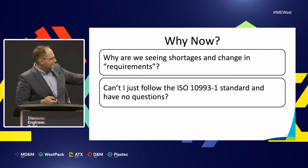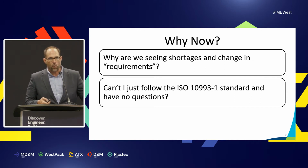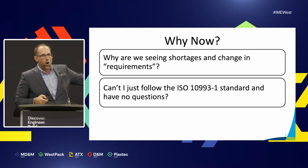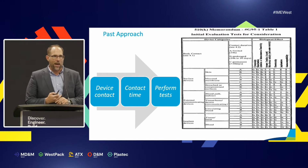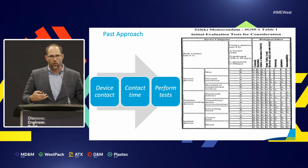So we can just follow the 10993, but making the 10993 more risk-based has also made it harder to follow. It's no longer a checkbox, right? So we're going to go through that. This is the old FDA guidance document, right? G95 is what it was called because it came out in 1995. I'm old, and that's the year I graduated high school, right? So this was extremely outdated.